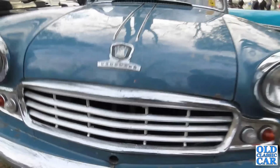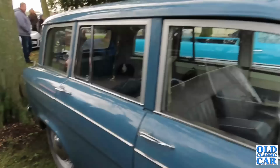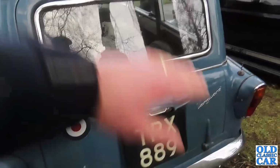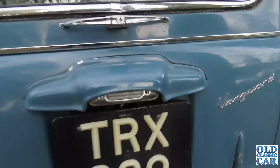Many of these, in this colour actually, were used as RAF staff cars. It's got an RAF roundel on the back. Yeah, I mean, this could be the one we had actually, I don't know. I can't remember the registration number. But what I do remember about it is you've got this split tailgate. So obviously the bottom bit goes down, top goes up. And there is a huge toolkit built into the rear lower tailgate. I assume it's still there. Yeah. And lovely blue dials, look at that. It looks like there's a sort of flap that would fold back.